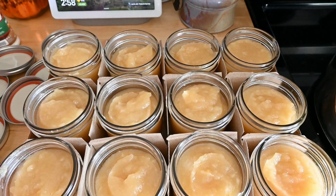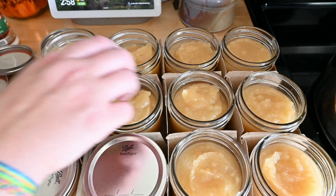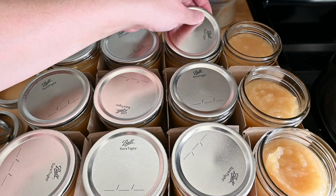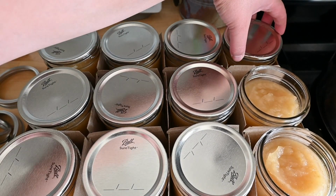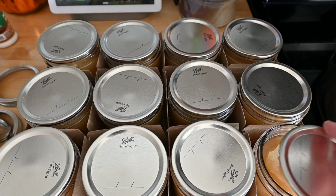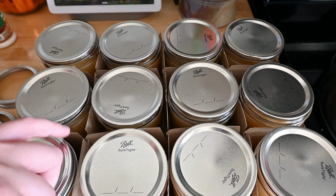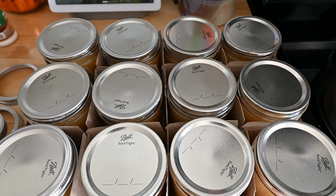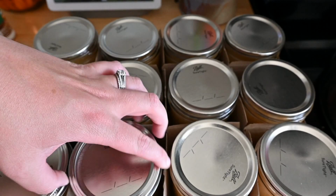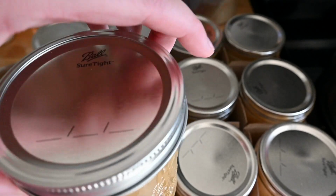All right, now we're gonna put our lids on. And like I said, we're water bath canning these, and I have my canner outside with water in it already ready to go. Whoa, I know that's really loud. I'm sorry. Like I've always said, fingertip tight. Fingertip tight, meaning, it's kind of hot, you turn it and it barely moves.